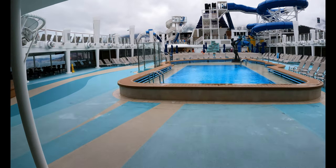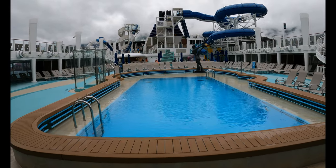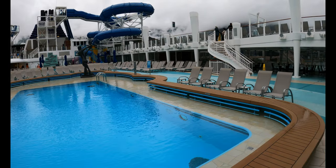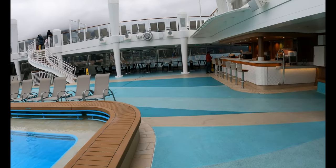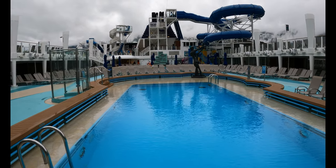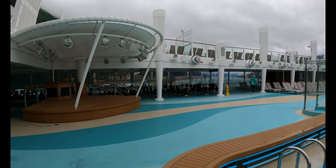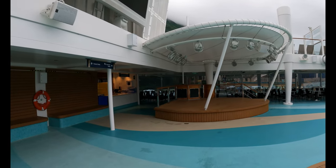Here's another view of the pool deck. This is the adults pool area, looking back towards those water slides, and the kids or family pool area as well. And there's a bar that was always open, even if nobody was out in the pool area. And a stage where they can do entertainment and live music.